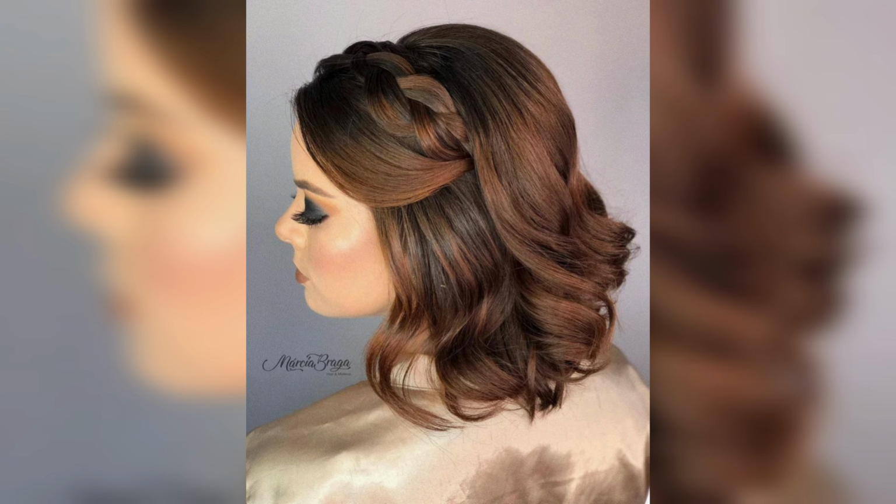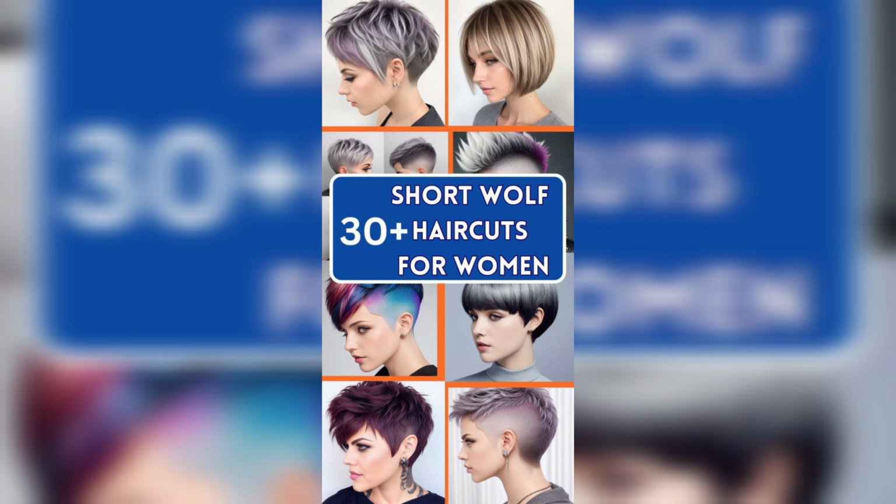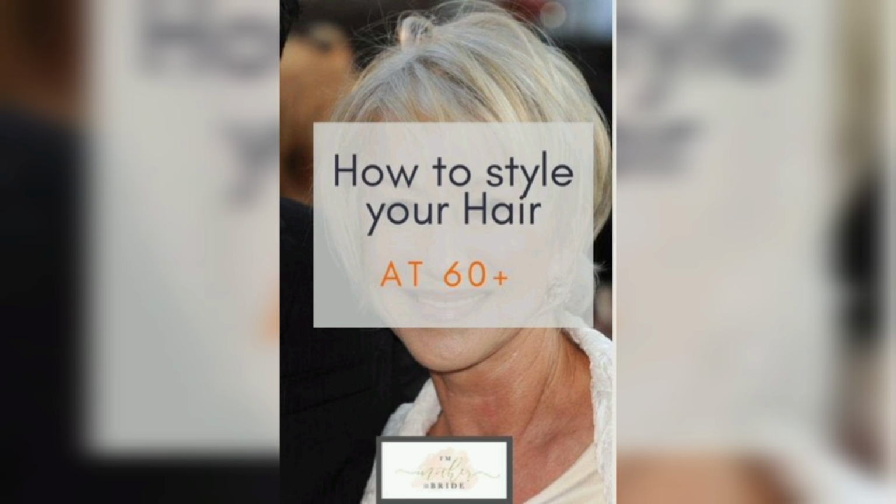Characteristics of layered hairstyles. Varied lengths: layers are cut at different lengths throughout the hair, allowing for dimension and versatility. Shorter layers near the crown can add volume, while longer layers towards the ends can create a softer and more flowing appearance.